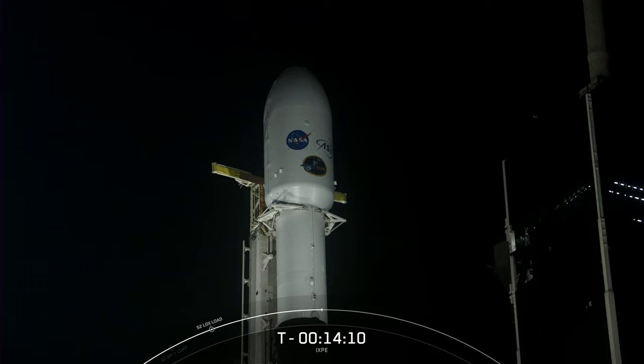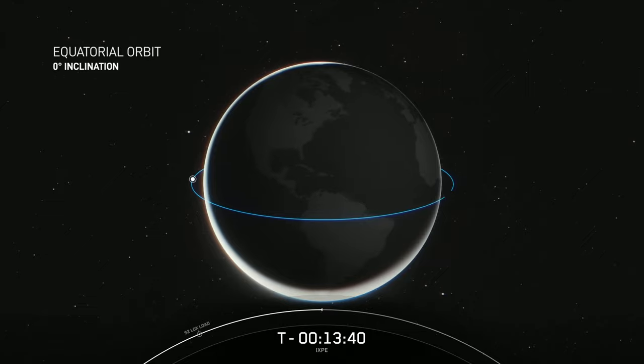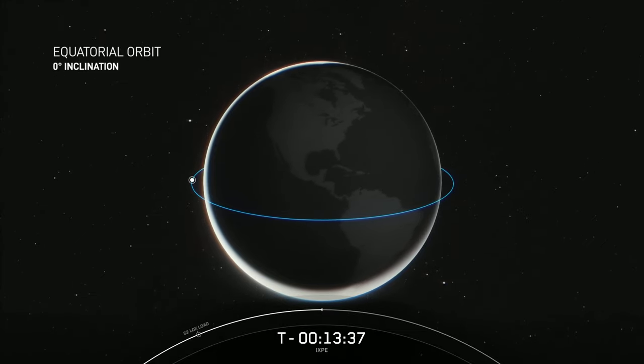Now, if you turn your attention back to that section above the first stage and above that black carbon fiber interstage, you'll see Falcon 9's second stage. About 2.5 minutes into the flight, the stages will separate. The second stage will ignite its single Merlin vacuum engine and carry itself and the IXPE payload into a circular orbit. Now, if the launch wasn't cool enough, IXPE also marks the first Falcon 9 launch into an equatorial orbit. That means that the satellite will fly into an orbit that goes along the equator, which we refer to as having an inclination of about 0 degrees.